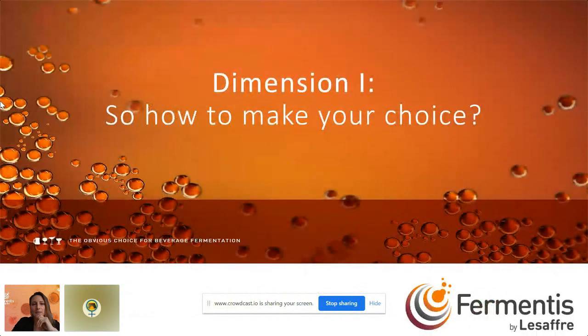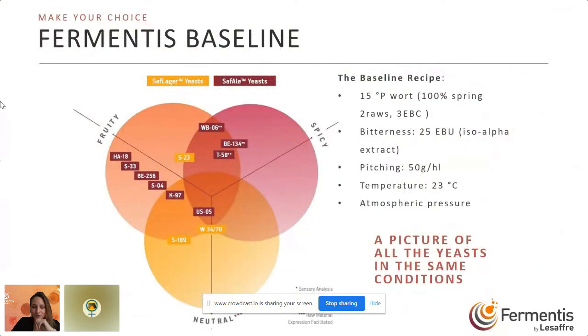All right, so how to make your choice? Of course, you can go by the name and say, oh, this one is a good Abbey strain, this one is a good Saison strain, whether you're trying to make a Belgian style or a wheat strain, whatever. But the way I present at Fermentis, we like to keep names of the strains that do not associate them with a style, because really you don't want to put a yeast in a box.